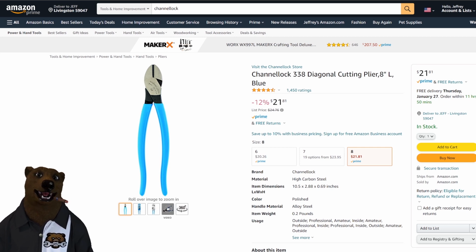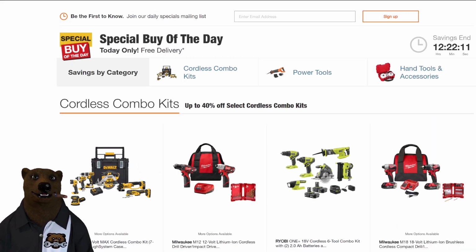Now let's hop over to the old Home Depot, Big Orange. We got their special buy of the day, and they were nice enough to hook us up with all sorts of tool sets. Now remember, this is a Cinderella deal. It's going to turn back into a pumpkin at midnight tonight. So you got to jump on this right away.